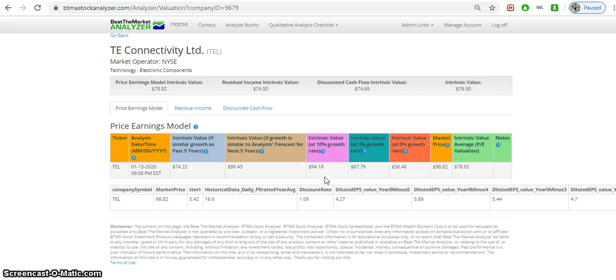If you look down here, you can see the different growths, and if there was a 10% growth rate, then we would expect that the stock would be valued around 94. If there was a 3% growth rate, then it'd be around 67. Okay, so you can kind of base this off of how you think the stock will perform over the next 5 years or so.